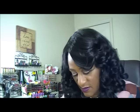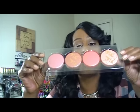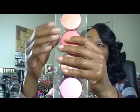So I got that. Next up, once again, I'm into the Amazonian clay blushes. So I also picked up the At First Blush kit, and this is the $35 kit, and it comes with 4 of the miniature Amazonian clay blushes. And so let's see, what do we have here?